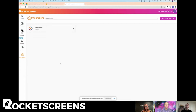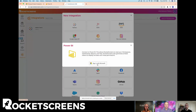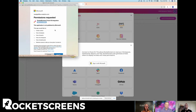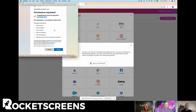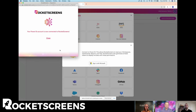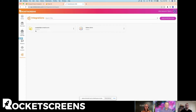So over in RocketScreens, we're going to go to the Integrations tab. You see I already have one integration from one of our previous demonstrations. I'll click Add Integration here, and look for Power BI, which is right here in the center. And then I'll click Sign in with Microsoft. What Microsoft's doing now is basically asking us to approve that RocketScreens wants to access this content as this user that I just selected. We're going to say yes or no. Since, of course, we trust RocketScreens, we're going to say accept. And what that's doing is telling RocketScreens, our system, you can now use Power BI as connected through this user. You see when I go back to my integrations, here's my user set up right here.